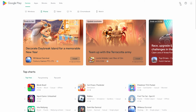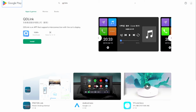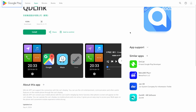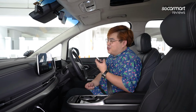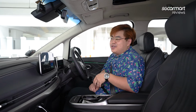So what it has is this QD Link application, which you have to download on your phone. How it works is it's somewhat like a screen mirroring program for you to load up your Google Maps and all that. But the problem is, because it is screen mirroring, when I turn off the screen on my phone, it actually shuts off as well.